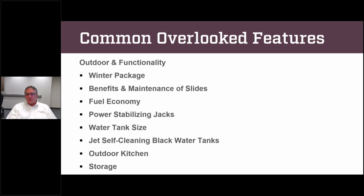You want to take a look at the size of the water tanks and the hot water heater. Nothing worse than a cold shower. So if you only have a 5 or 6 gallon hot water heater in there and a big family, you might want to look for something that can accommodate your family a little bit better. I love the idea that my camper has a jet cleaning system in the black water tank. When I hook up to it with the hose, it actually sprays and flushes out the area and keeps it nice and clean and in good working order. Outdoor kitchens, great feature. I wish I had one, but it's nice to be able to be outside and have a grill and stove and a small refrigerator on the outside of it.